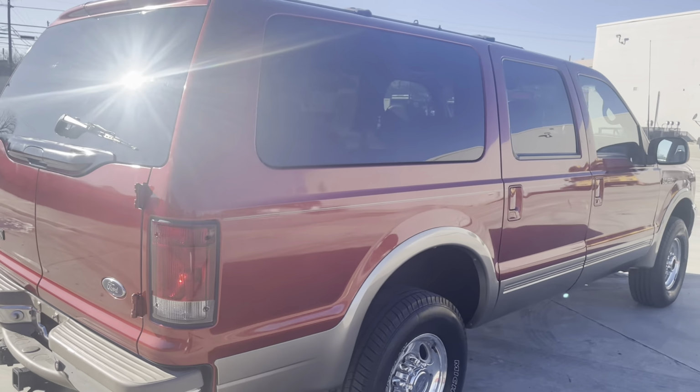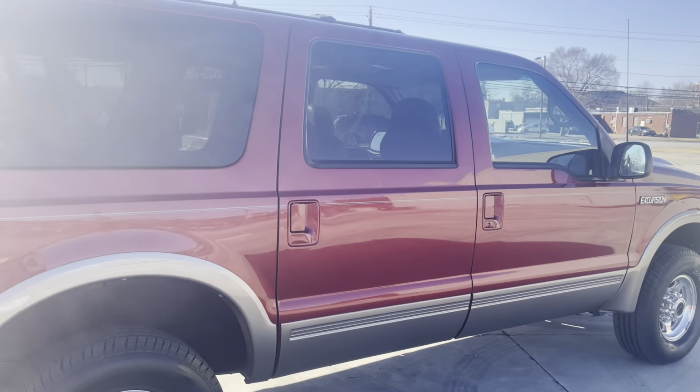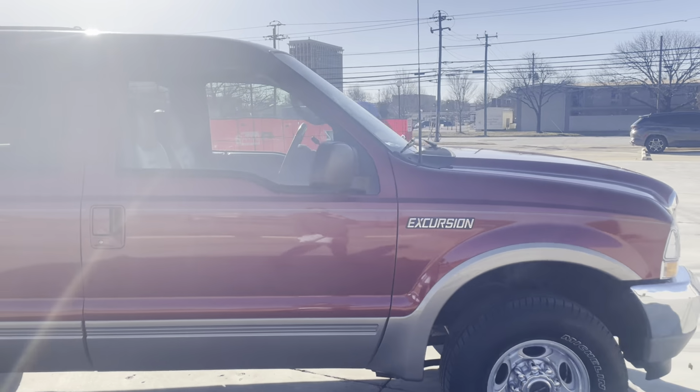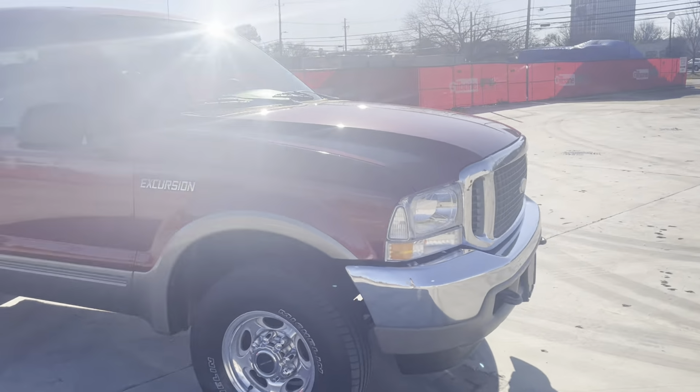Minor nick there. Again, hail damage all the way across the top. Minor scrapes. And minor nicks and scratches throughout that you will find as you get closer to this truck.